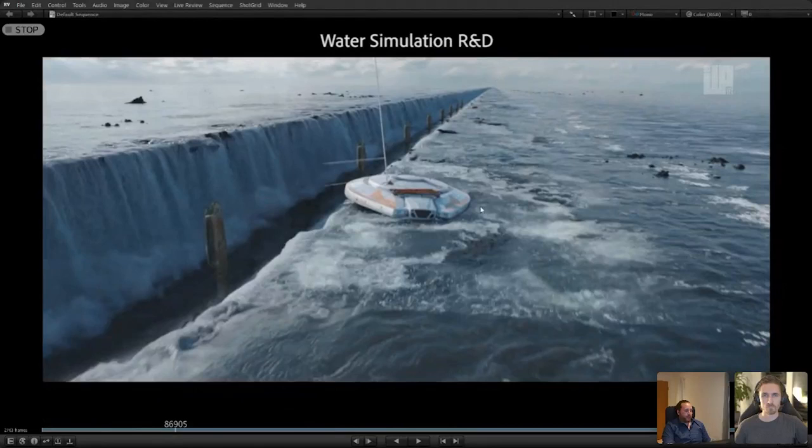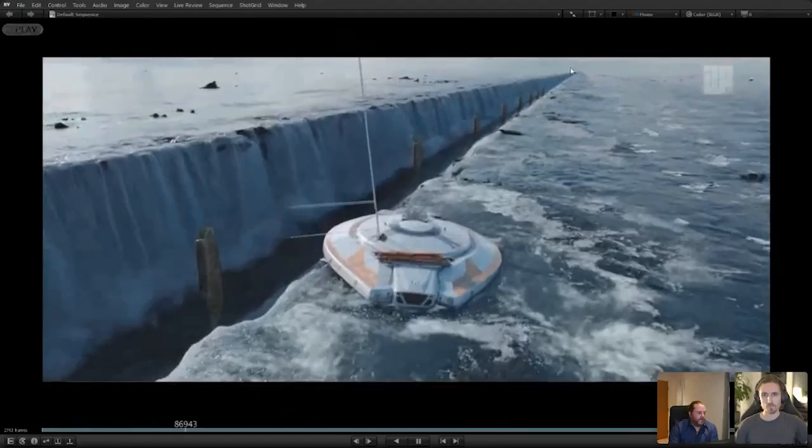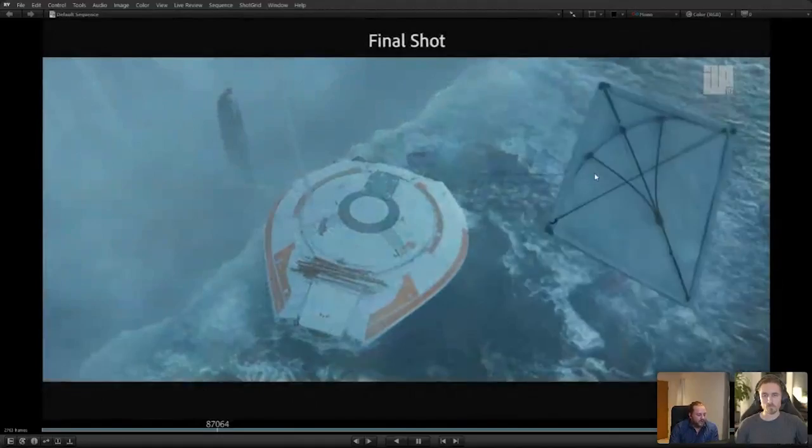Yep. So we had to export this whole waterfall 3 times, just so we could have an auto loading system that switches these out based on the camera. And as we do a flyover, they slowly switch in, based on distance. And that way we can kind of get some detail.